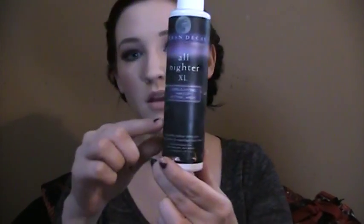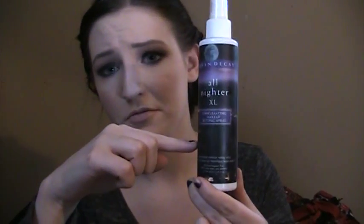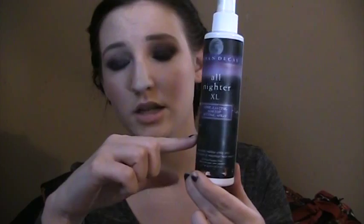Next is my Urban Decay All Nighter Spray. This is super close to done. I tried to finish it before the end of the month, but I didn't, so it'll definitely be in next month's empties, I'm sure. I twisted off the cap and peeked inside to try to see where it is, and I think it's down to around here. There isn't really a whole lot of product left, so this really won't take me too long, but there's where that is at.